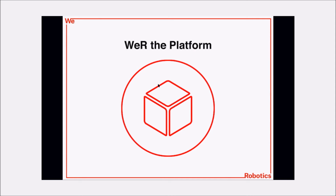In closing, WeRobotics is a platform. We're not the robotics industry and we're not the local partners. What we do is we bring together outstanding local partners who have very compelling needs that could be met with robotic solutions, and we connect them with some of the leading robotics companies in the world.